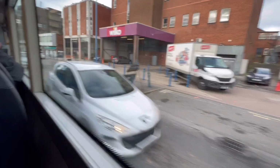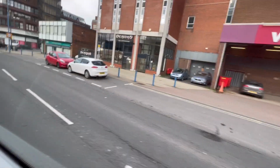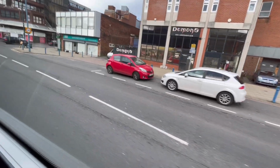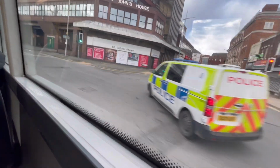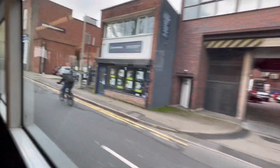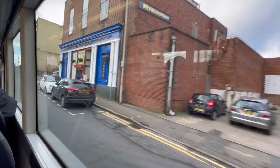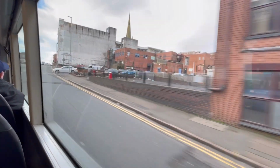So anyway, there's the back end of what used to be Woolworths, and the back end of what used to be Marks and Spencer's, which is now a Wilkinson's. And Wilkinson's has been in Dudley for some time, and then of course you've got Sheriff and Sons Superstore that used to be a Littlewoods clearance centre. And as you know, the Littlewoods clearance centre remained in Dudley town ever since Littlewoods went into administration.